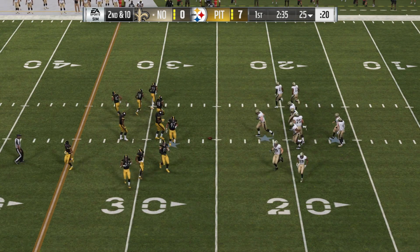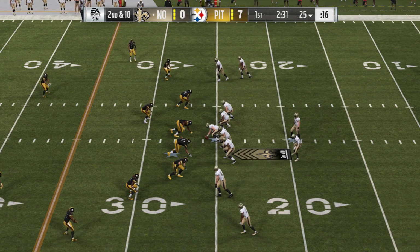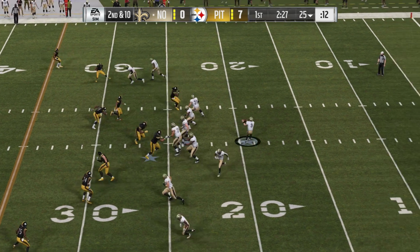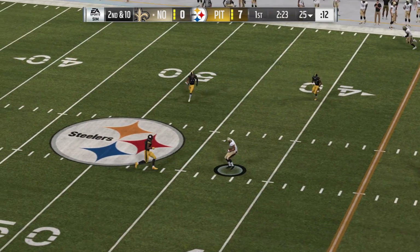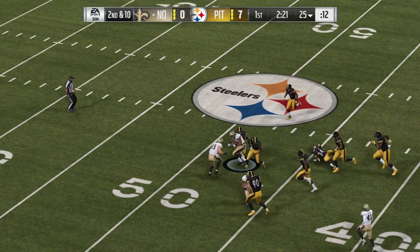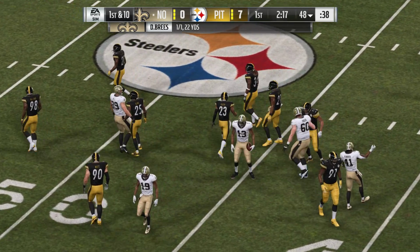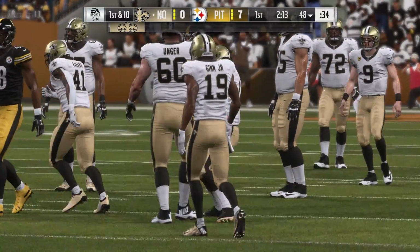They had the run for no gain. Now they'll try again from the 25 on 2nd and 10. Ready. 90. On 2nd down, here's Brees. Space to maneuver at the 40. Over the middle, it's Thomas. As they finally wrangle him in at the 48. A good pickup there, a 22.